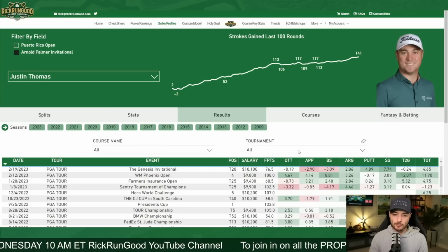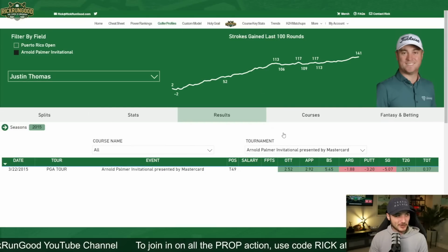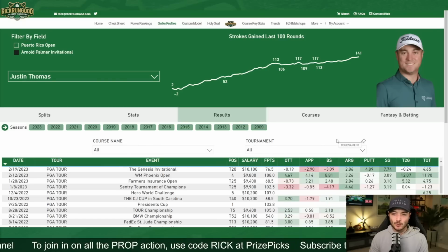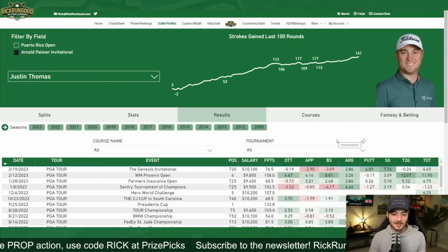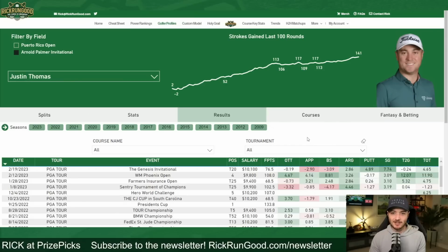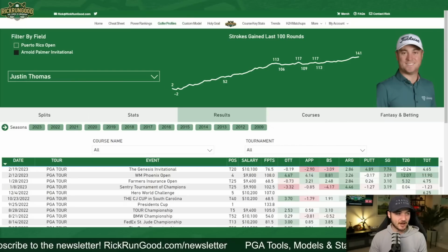The other thing that breaks that tie is he doesn't have a lot of experience around here. He's only played this event once. He played it in 2015. It was T49. When you look at Rory and how often he's been here and how often some of these other guys have been here, it's just another knock against JT. I hope he figures it out. I have a lot of season-long investment in Justin Thomas, but I'm just not there for this week.